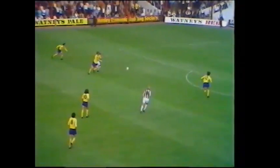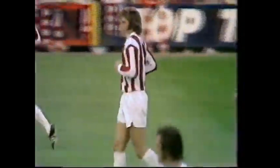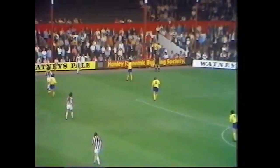The ball back again, and on the left peg he stuck it away very sweetly indeed. One apiece. Sweeney got back well. Former Celtic and Morton player.